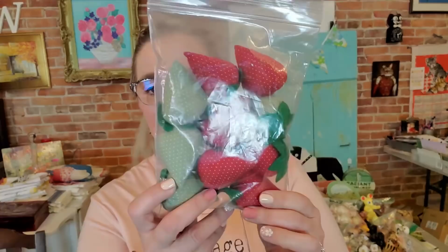I also picked up something else that would be pretty fun for a summer display, and that is a whole bag of strawberries. Green strawberries, red strawberries, just lots of strawberries that you could use in a tiered tray. And then this little dog. Look at the little dog planter.